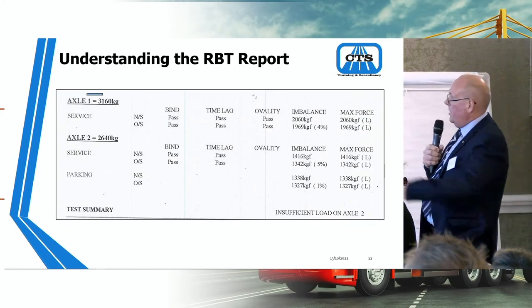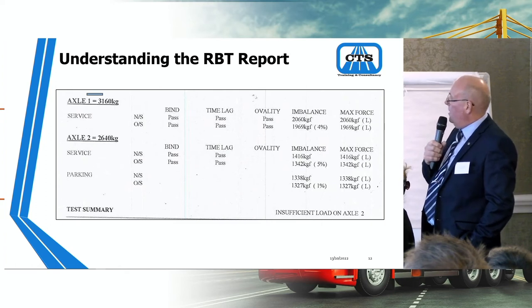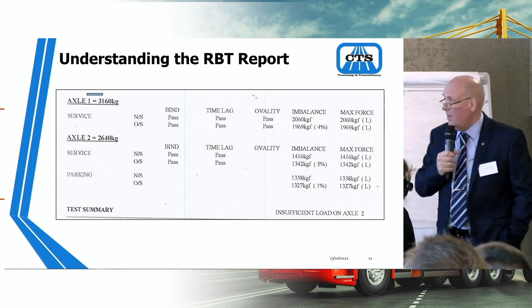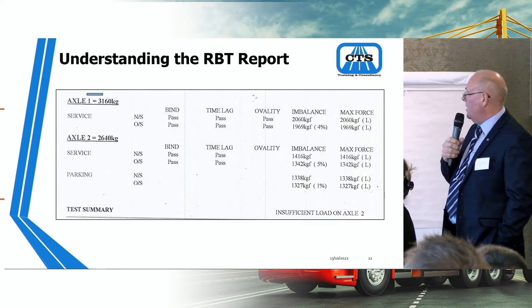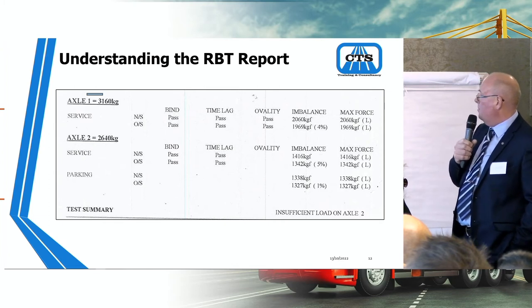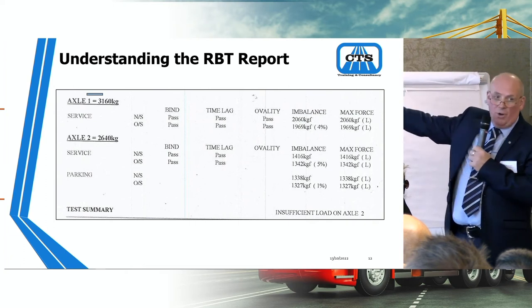So let's take a look, service brake, near side and off side, passed the bind, passed the time lag test and the ovality. Then we get the brake force and any imbalance, which is great on this axle, 4%, which we can live with. It's very, very little, okay? And likewise, on the second axle, everything has passed, okay? We've got 5% imbalance. Then on the handbrake, on the parking brake, again, it's just not quite met the full complement required, because it should be around 1600, but it will probably show as a pass, because the next thing to look at, of course, down the right-hand side, is that everything is locked, okay?